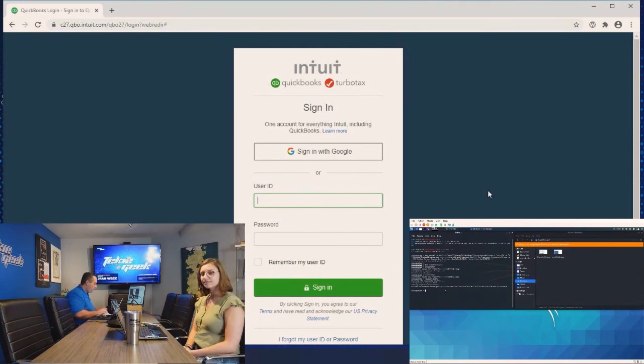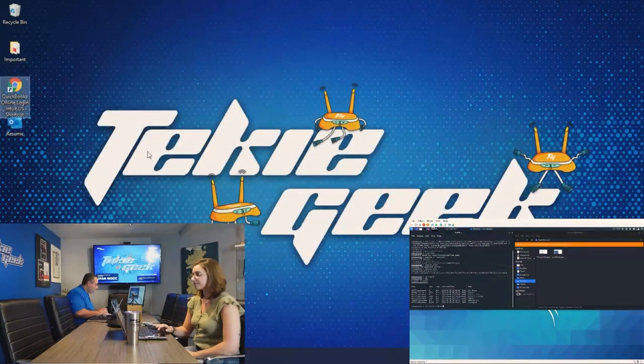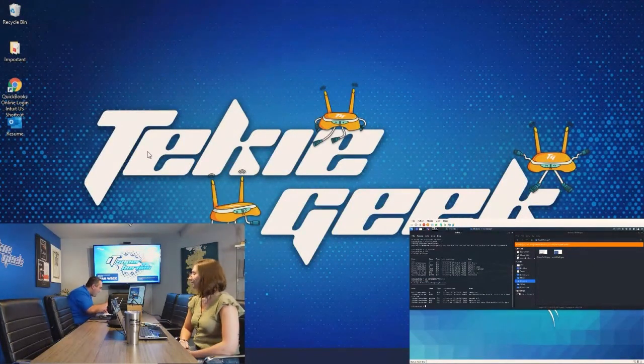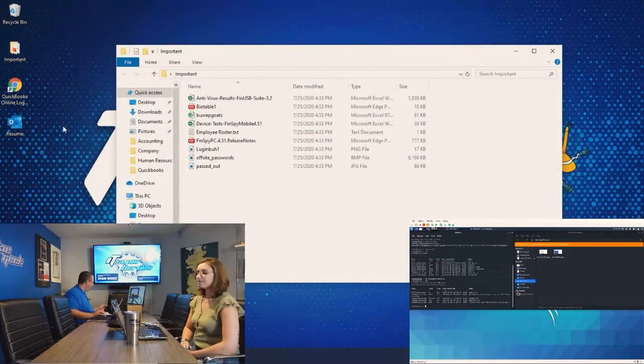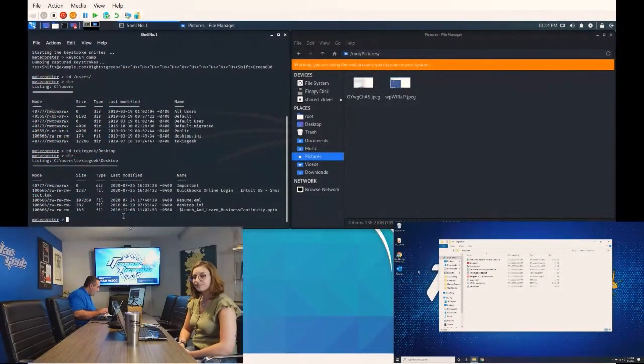So let's go a little further. Now I want to see what files she has on her computer. So I'm going to go ahead. I'm going to view her hard drive. I see, okay, the user is Tekie Geek. I'm going to go into her desktop. And I now see that on her desktop, she has a folder called important. So on the hacker environment, let me switch in. I'm sorry, I thought I was in the hacker environment. I'm switching in. I'm now browsing through. I'm going into CD important.